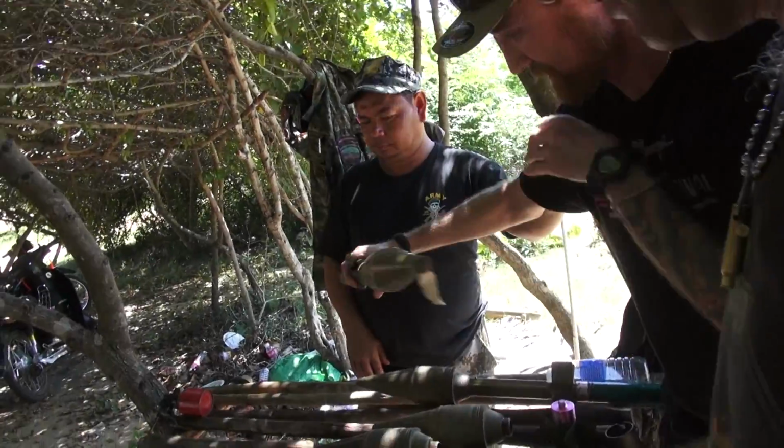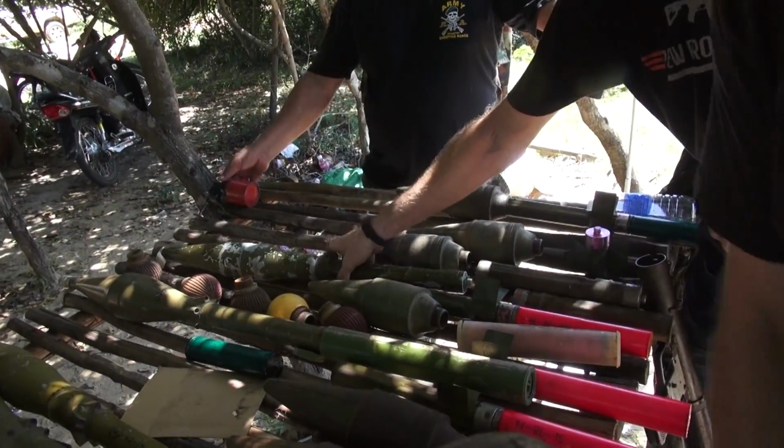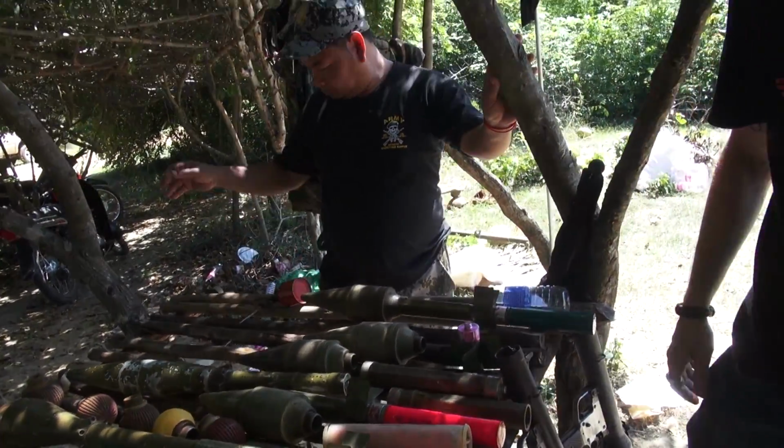So put these ones together, it doesn't matter. Just pick them up as we go. Make them a little bit. And get a few more launches over.